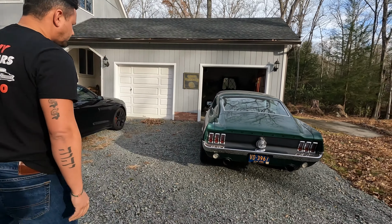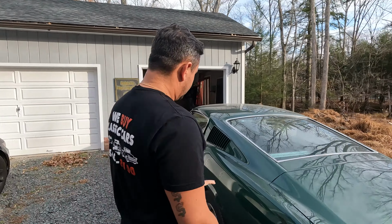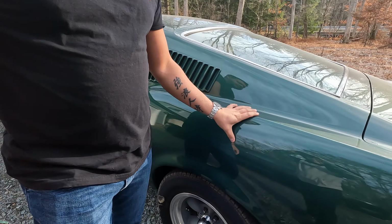Let me just give you a little pretense about the car. The car is in immaculate condition. Look at it. Come on. '67. It's an awesome color. The guy said that the color's not Highland green. It's actually a custom color that the shop builder did. It was built in Canada by a Canadian builder.